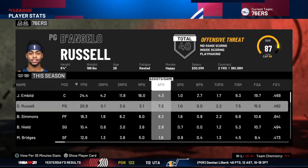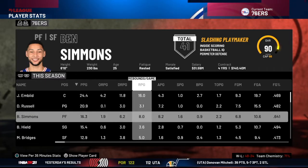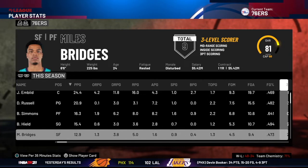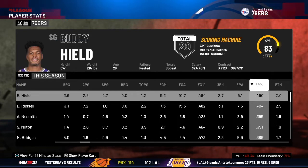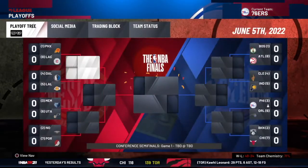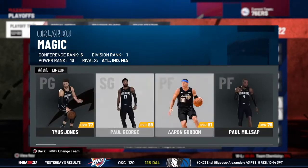D'Lo coming and being the second highest scorer on the team, actually. Ben doing his thing as well. They're both getting a lot of assists, so they're both having a good time distributing. Now, the real thing here is how's that shooting going. Buddy shooting 45% from 3, D'Lo shooting 40, 39% from Aaron Nesmith. So we definitely added a lot of shooting to this team, which should help us in the playoffs here.